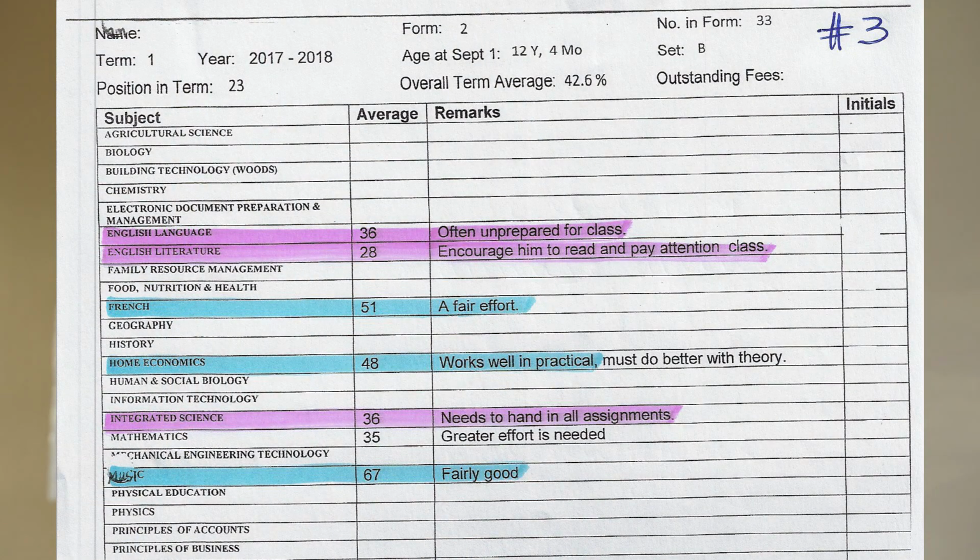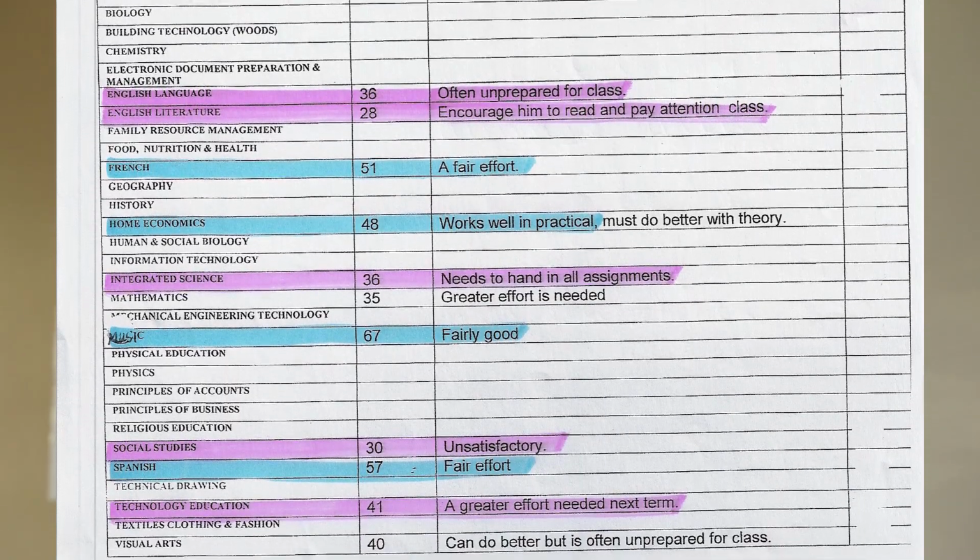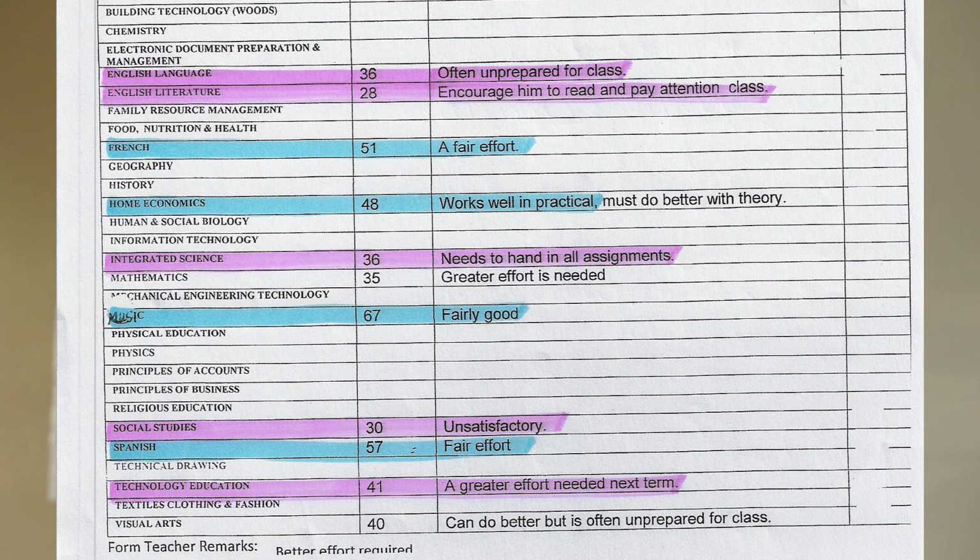So you've got to be able to read these reports. Page 3 that you're going to be seeing on your screen, I want you to look at what your child is actually good at, what they're performing well in, and ask yourself, what's a common denominator? Now in this report, 51% in French, fair effort. 57% in Spanish, fair effort. 67% in music, fairly good. 48% in home economics, not a fail though. Works well in practical, must do better in theory. Now theory is read, correct? Practical is what we do.